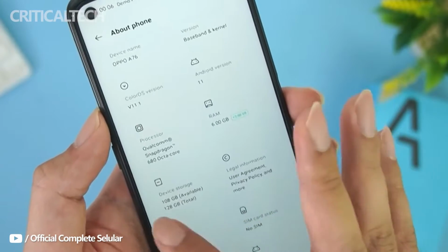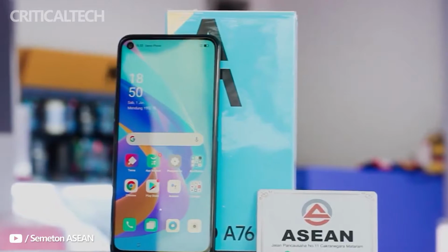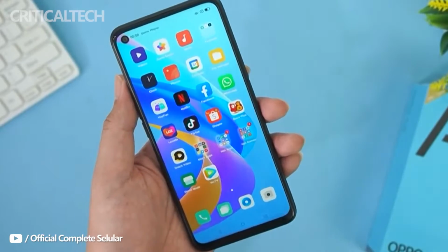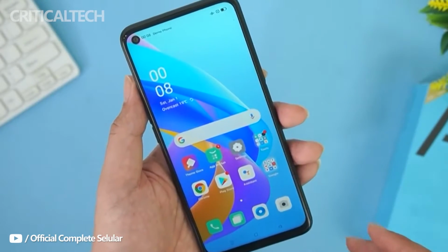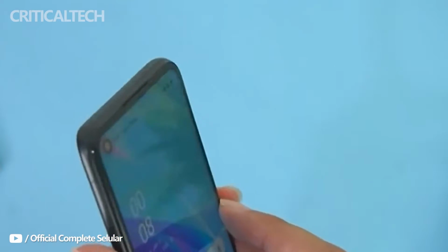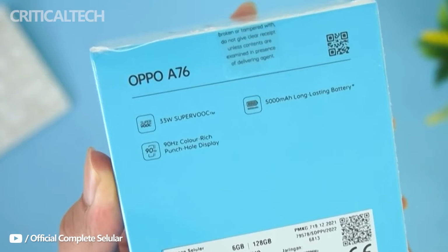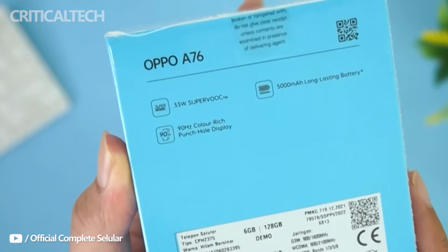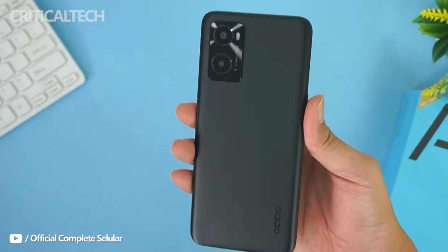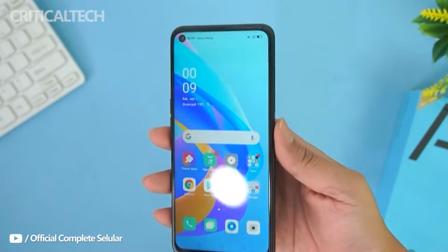The Oppo A76 is running the Android 11 operating system with the ColorOS 11 user interface, a 6.56-inch display with a refresh rate of 90 Hz, and a resolution of 1612 by 720 pixels was installed on the front panel. The smartphone has an 8-megapixel selfie camera, and the main camera offers two 13-megapixel and 2-megapixel sensors. Oppo A76 has a 5000 mAh battery and 33-watt fast charging. The smartphone weighs 189 grams, and its dimensions were 164.4 by 75.7 by 8.39 millimeters.